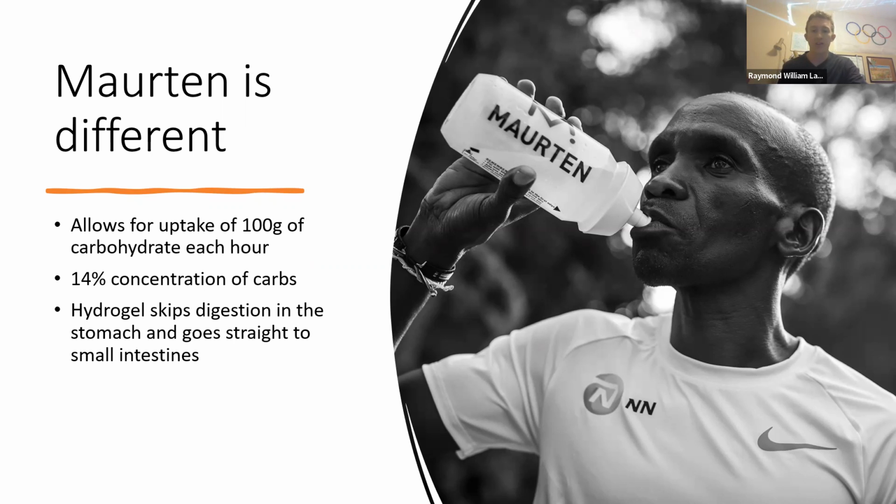And basically, how it works is when you drink it, when it hits the acid in your stomach, the liquid and the carbs separate, which allows you to absorb it into your small intestines much faster. And you can have more power and it absorbs faster. So you're never gonna have crashes and you're gonna have a bunch of energy throughout the whole race.